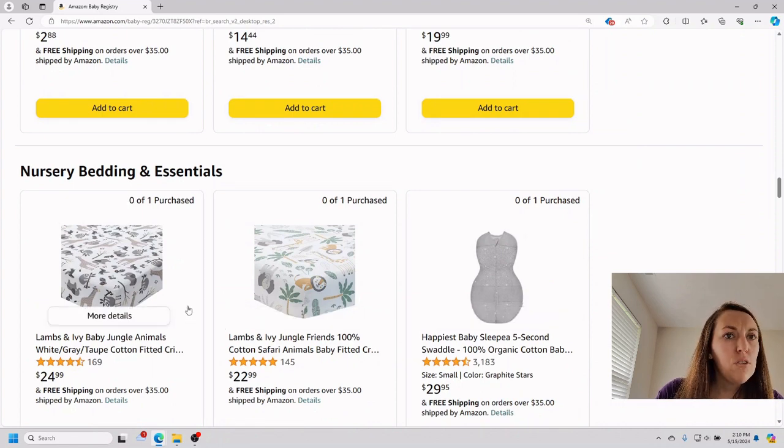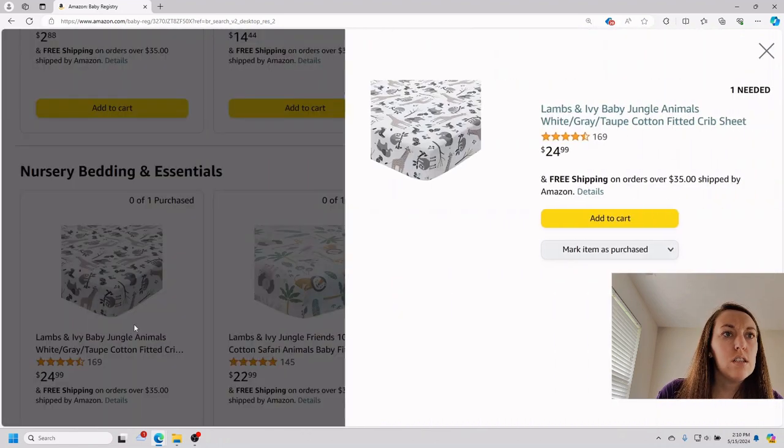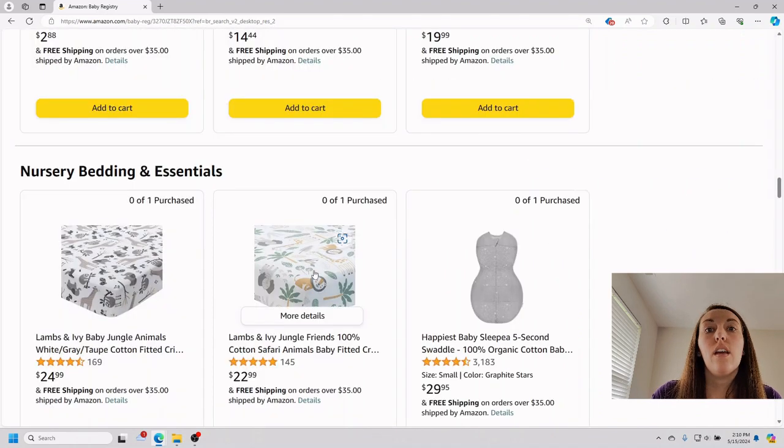Okay, so we got baby crib fitted sheets. Let's see if we can see cotton. Okay, nothing wrong with cotton. I will say, if your baby struggles with bald spots, because sometimes babies in their crib, the back of their head will rub, and they'll get a bald spot, what you can do is get something more silky, like a satin or silk fitted sheet, and that can help with preventing bald spots. So look into that if you need to.